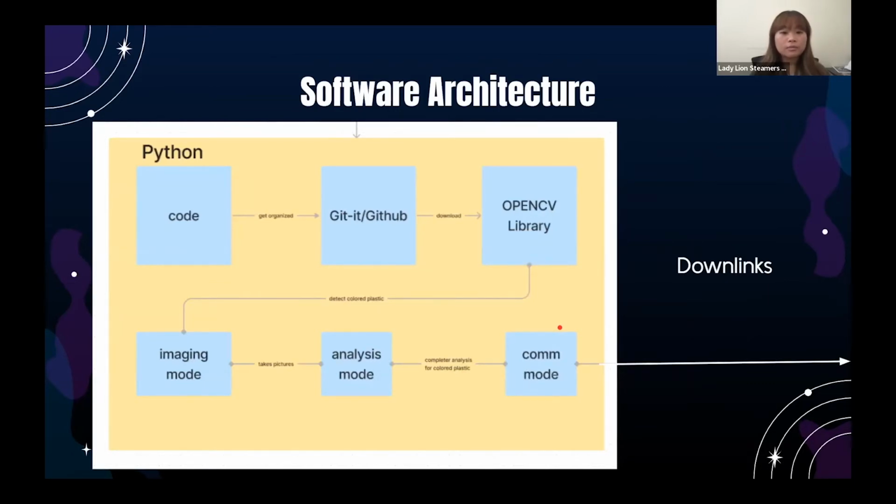Git or GitHub will then organize it and download it into the OpenCV library. The OpenCV library is a tool that allows us to identify and process specific images or objects. So in this case, it will process and detect the colored plastics using the Python code. This will lead to 3 different modes that will enable this detection.